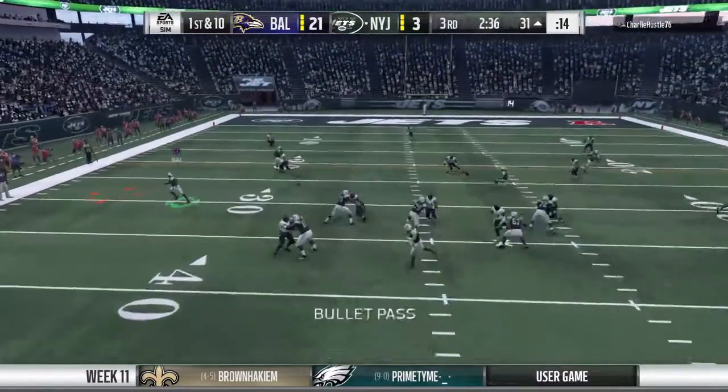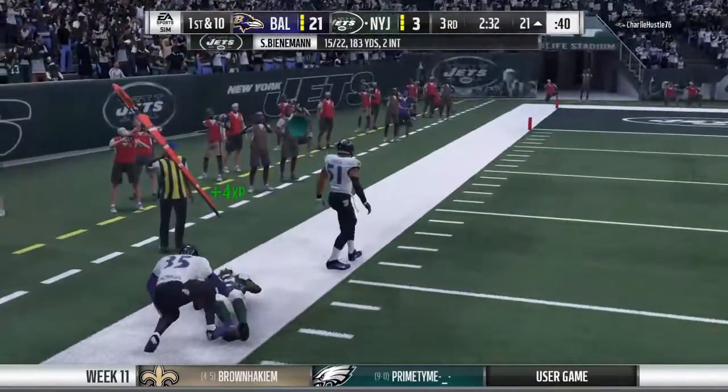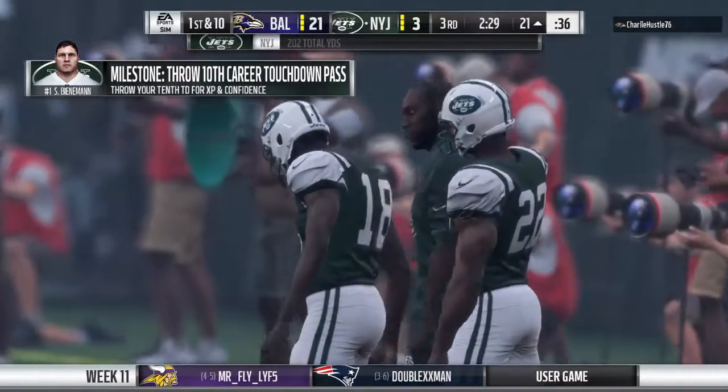They'll look to throw here on first down. Throwing for his running back, and he's got him complete. And he's going to get this down near the 20-yard line. 10 more there and another first down.